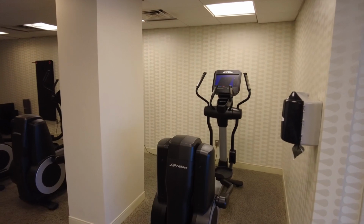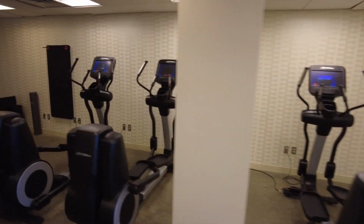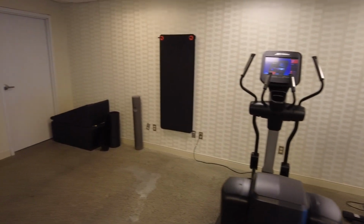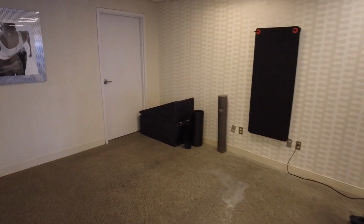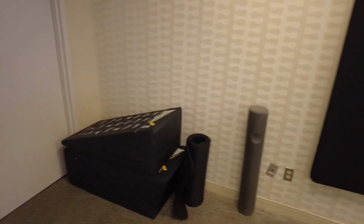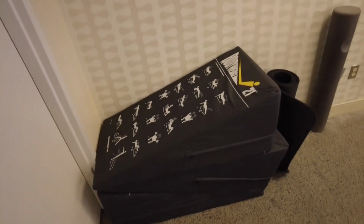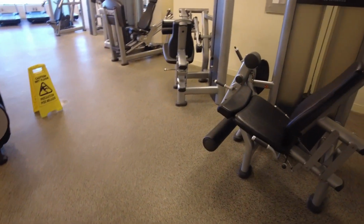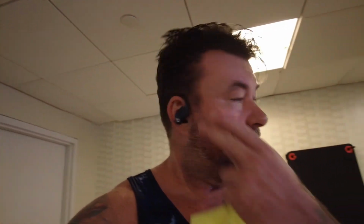And then we have another cardio section with 3 cross trainers. And the corner stretch area with the mats. Also some other mats where you can do some exercises with. I haven't seen them, but they must be popular. So far so good. Now we're going to the machine section.